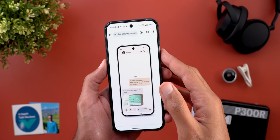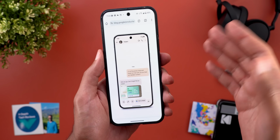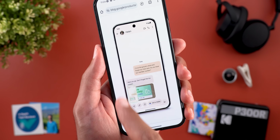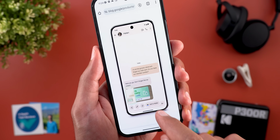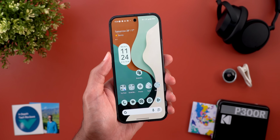Last but not least, when you take a screenshot of something like a boarding pass, driving license, credit card, etc., it will show you a suggestion in the screenshot bubble to add this to your wallet, which will make it easier to find in the future. And I still didn't get this one as well.